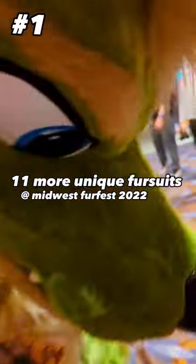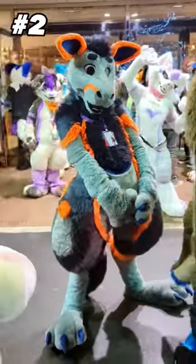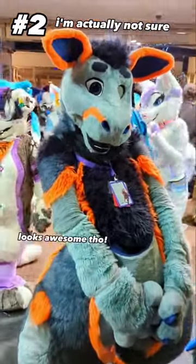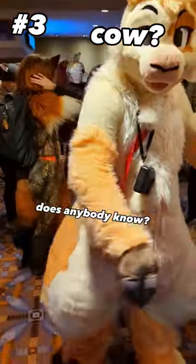11 more unique fursuits that I saw at Midwest Fur Fest 2022. This is a gator hyena hybrid. Awesome. I asked this person what they were and I immediately forgot. Sorry about that. I'm assuming this is a cow of some sort. They look really cool, but I'm not sure.